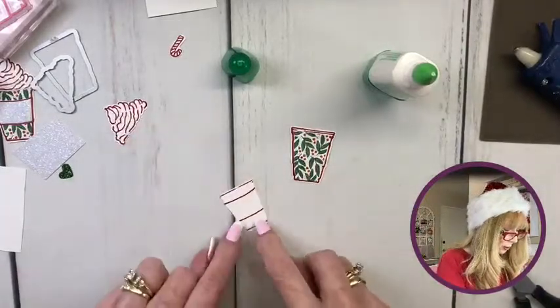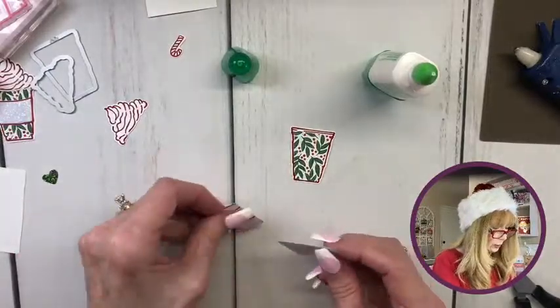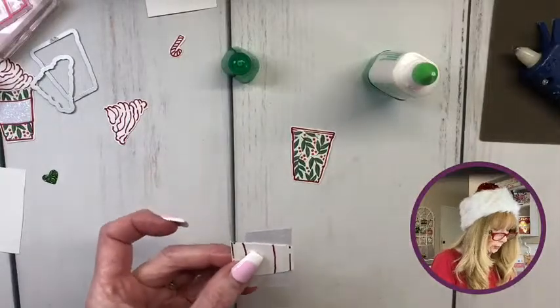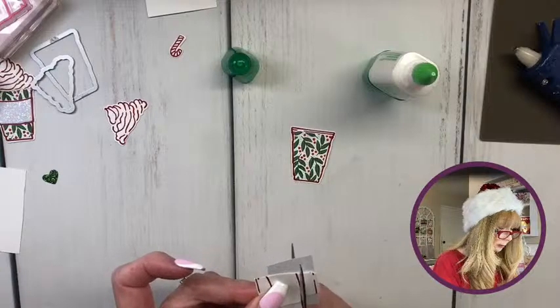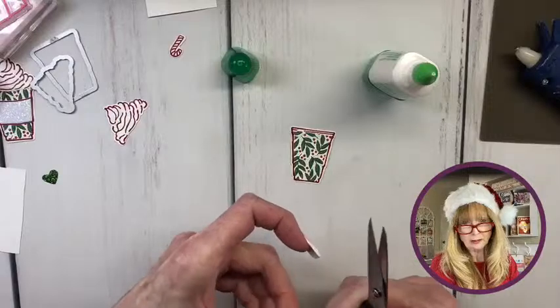Okay, now the next thing we want is, we can go ahead and use this piece that we've already cut. The one we did that we used as a guide. And we're going to cut a piece of white glimmer paper. And the white glimmer paper is from that grouping of glimmer paper I've been telling you about.